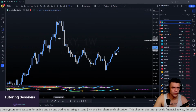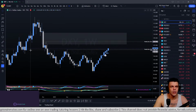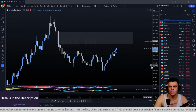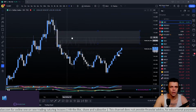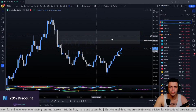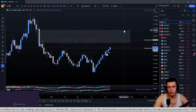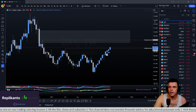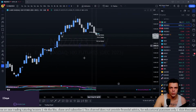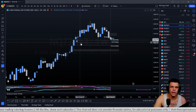And then we have this imbalance right here. We came into it once and then started to move away. But I know these things you have to take note of for quite a while. It still will have a big effect on price action when it gets right here. So it looks like the draw on liquidity for the dollar on the weekly is to the upside, and that's also in confluence with what we discussed for the Nasdaq on the weekly chart. We have a big fair value gap right here with relative equal lows on the daily chart.